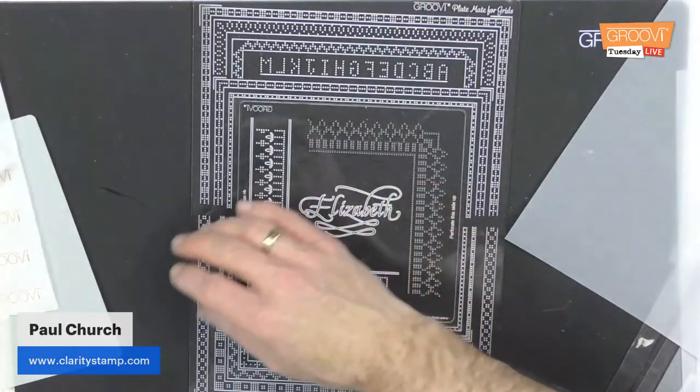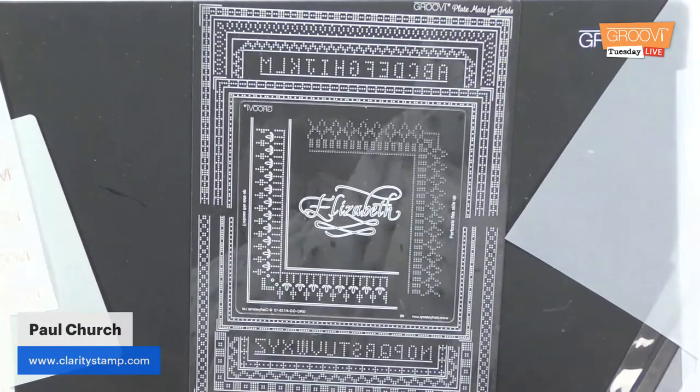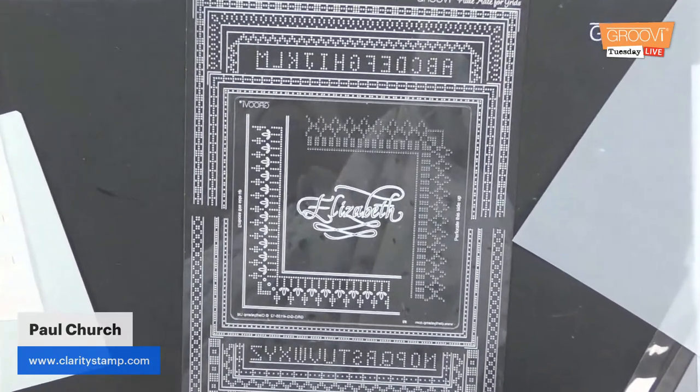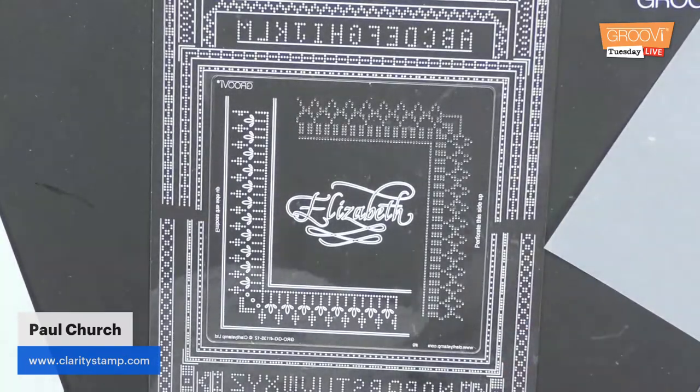So I think we must be ready to rock and roll. Now, I'm going to zoom in a little bit closer on this one, so we can really see. Let's see how close we want to come. I don't want to come in too close, but I think that's close enough to start with.